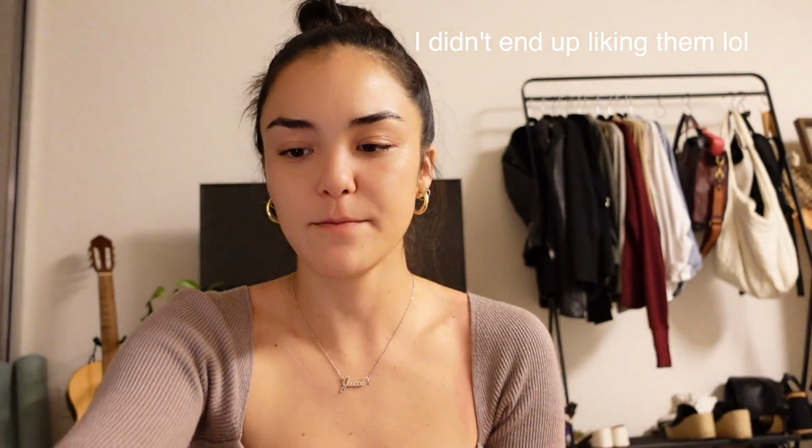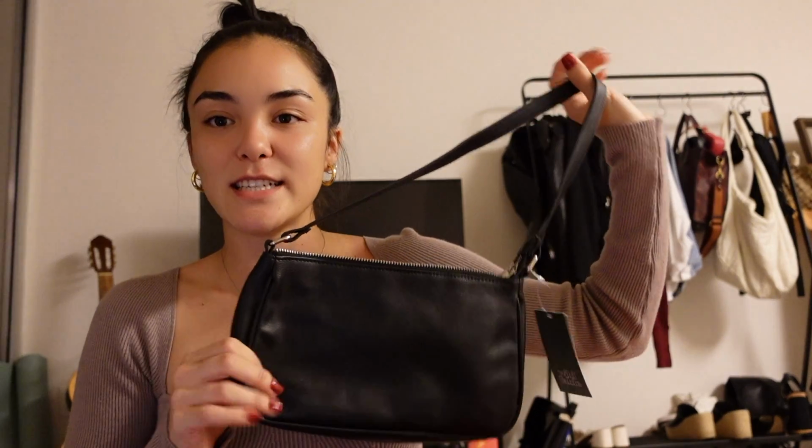Are you kidding me? Then I got this black bag because I actually don't have any black purses. I wanted something that could at least fit my books. This was $18. So I got two books. One is Reminders of Him by Colleen Hoover, just because she's a really easy author to read and she gets hyped up all over Instagram.